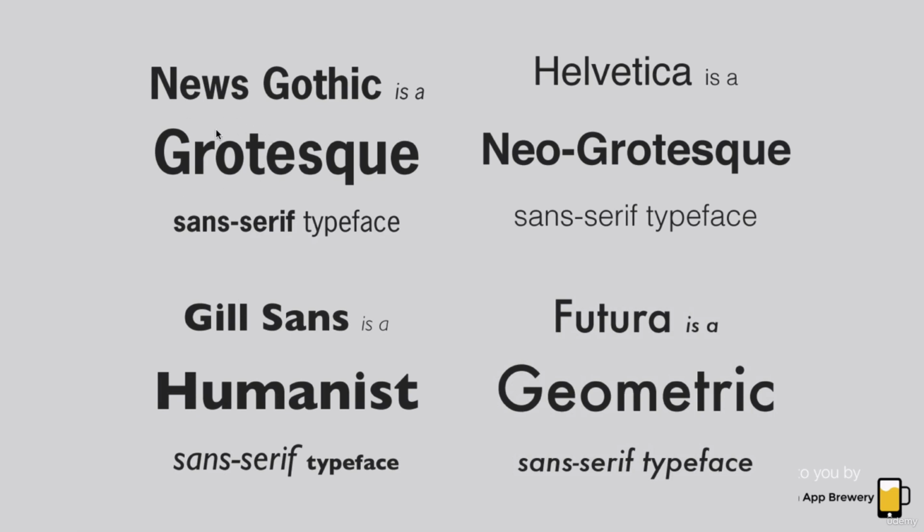When you look at the grotesque, it's almost equidistant at all points. And then when you look at the humanist typefaces, you start to see this variation or modulation, as we call it. Now, the geometric typeface is a bit similar to the slab serif typeface. Even though it's one of the most modern typefaces in this family, it bucks the trend and pretty much has no modulation and is equidistant at all points.